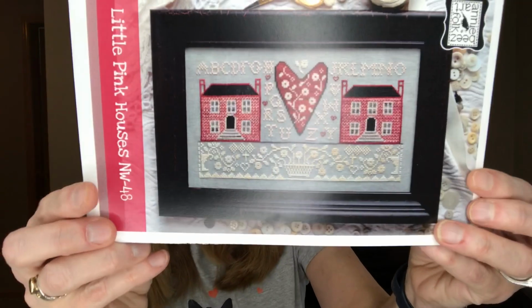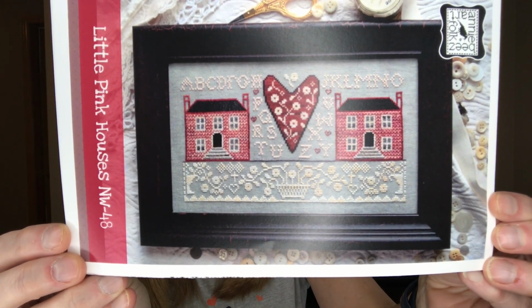It was released in 2019. It was stitched on 32 count vintage Tundra from Lakeside Linens using 2 strands of Gentle Art threads over 2 linen threads, and the count is 149 wide by 81 high, and it's done all in backstitch. That one is Little Pink Houses.